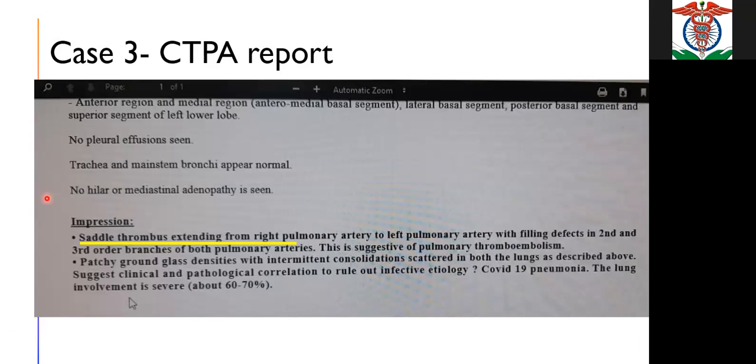And this was, as everybody correctly suspected, a pulmonary embolism. This patient underwent immediate CT pulmonary angiography after admission, and this was his report: saddle thrombus extending from right pulmonary artery to left pulmonary artery, an extensive pulmonary embolism. We don't know whether it was missed, because he was already on anticoagulant. He was given heparin, and even post discharge he was given apixaban. So even if this would have been detected, the management would not have changed.